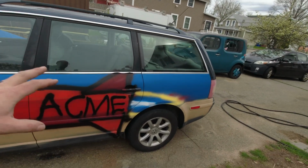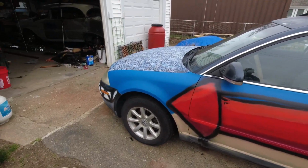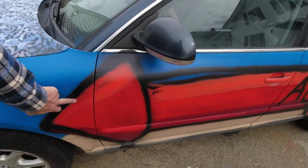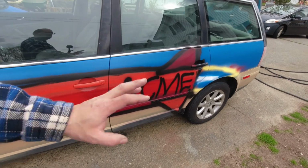And then of course obviously we got to do something with it aesthetically here. While I love this, nobody else does. So, and this was a very quick and dirty paint job in a parking lot. You can see it's runs and everything. Like, it was never intended to be a good job.